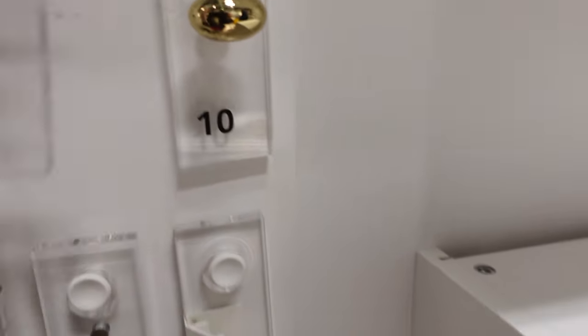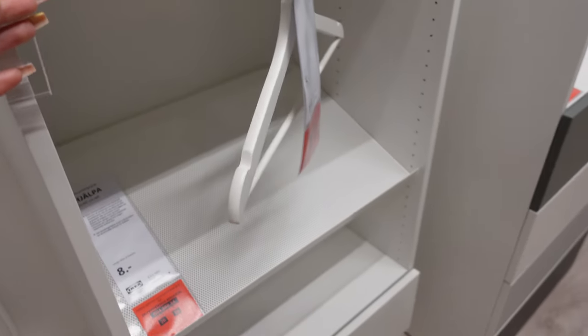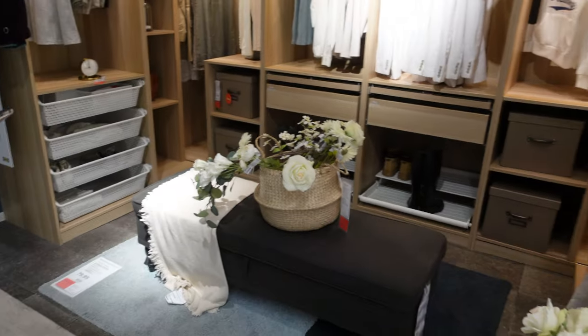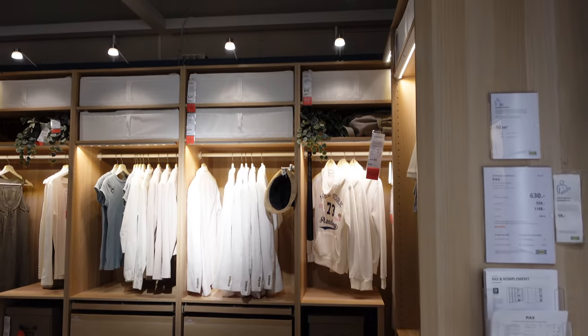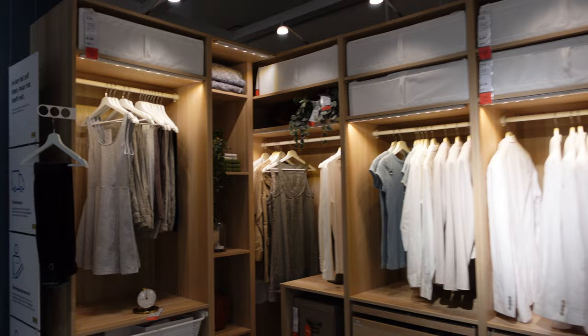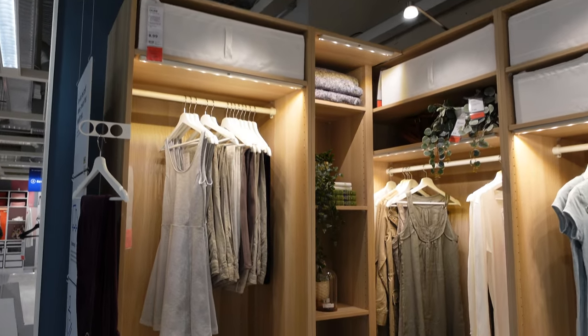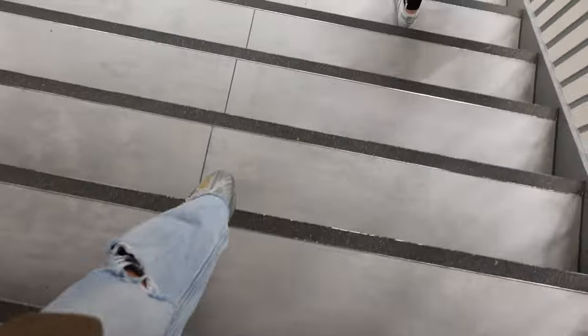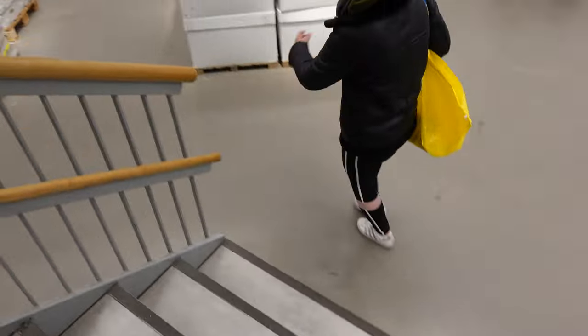I don't know. I'm not feeling like I would go with a gold one. Ja, zo is het wel mooi. This is such a dream. How awesome would this be, guys? You can literally do whatever you want with the pack system. And I love these doors. We are going down.